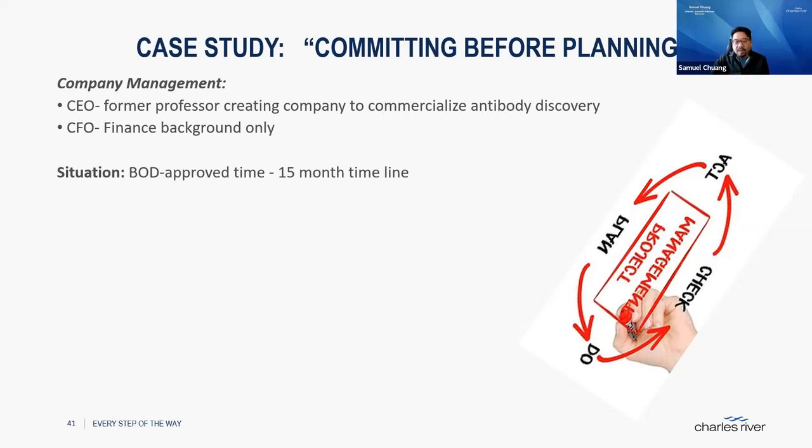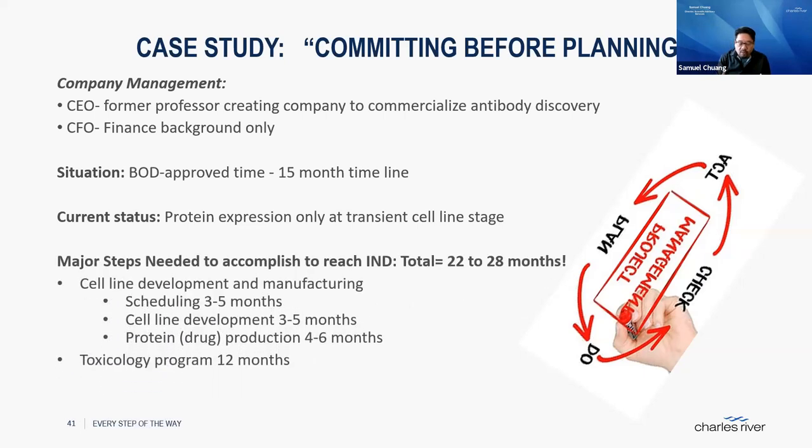Now comes the wrinkle. They come to us and I say, okay, where are you at? Well, the current status is that the protein expression is only at the transient cell line stage. So they have not created a permanent cell line which they can reliably produce protein from. They were doing this with transient transfections, producing a small amount, then having to repeat it. So there's no reliable manufacturing. When they were told what cell line development means and why it's needed, they looked into what time it would take to accomplish that.